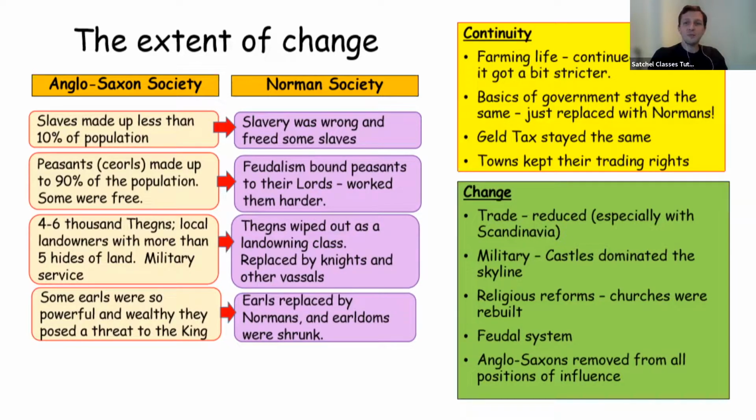The military, there are some changes. Castles are introduced, and especially stone castles, they start dominating the landscape. And this helps, again, William to keep control. He also reformed a lot of the churches, knowing that churches are a key element in controlling the people, because church is so important that if you can take control of the church, you'll take control of a lot of people's lives outside of their working on the farm.